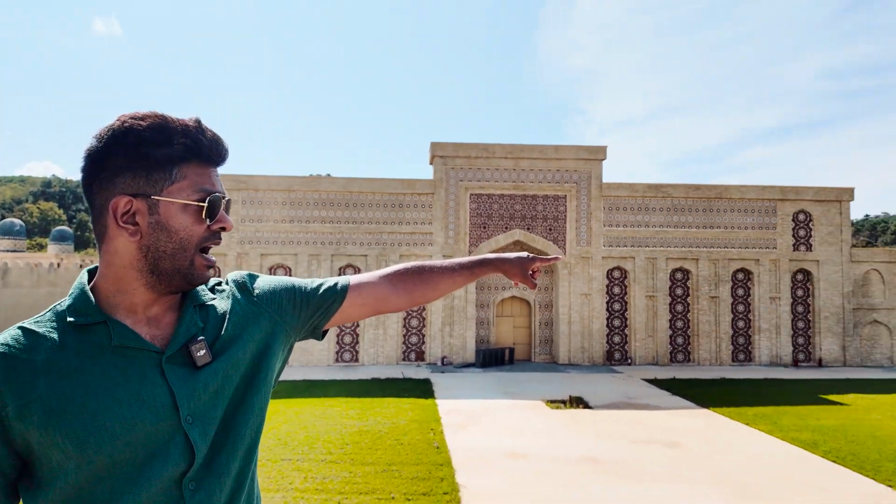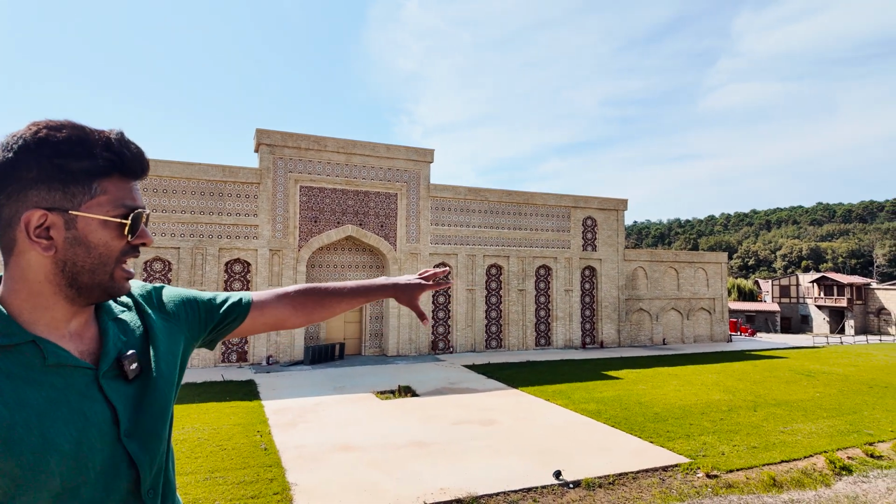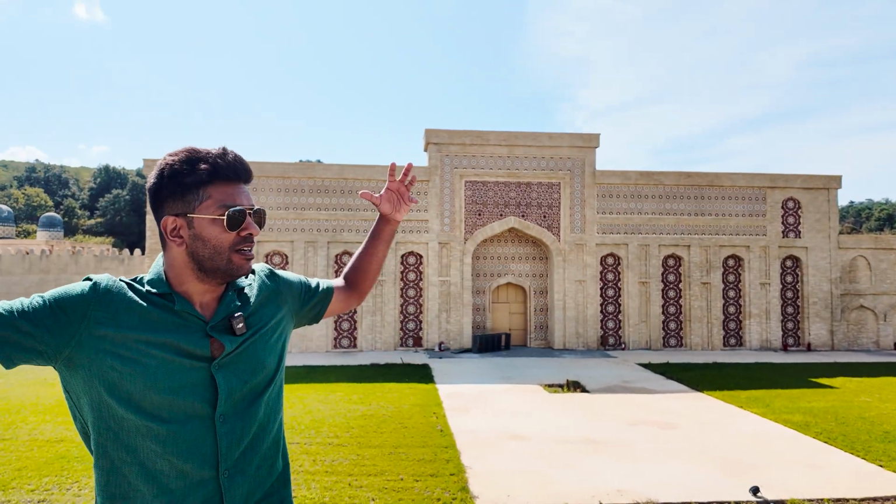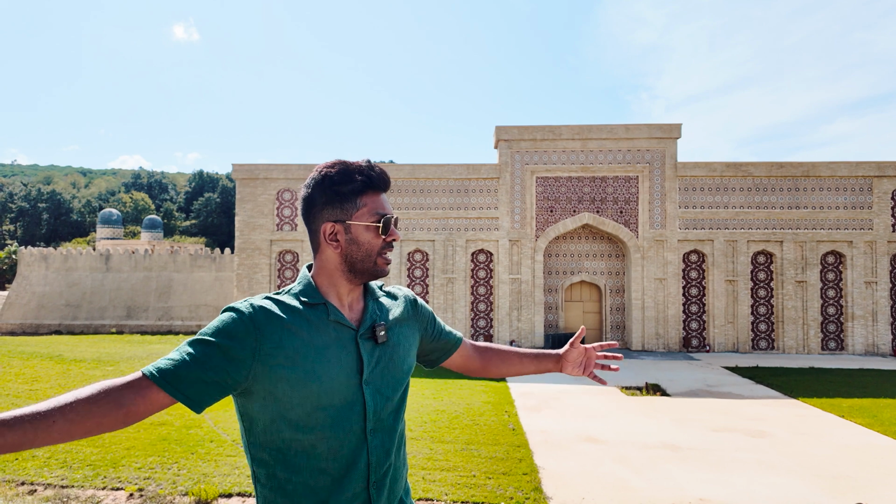In addition to this, we've also seen Söğüt, which is Söğüt over there. And that is like the largest area possible. It's got the shops. It just looks like you're back 8 centuries ago and you're living in that time. It really does feel like that.